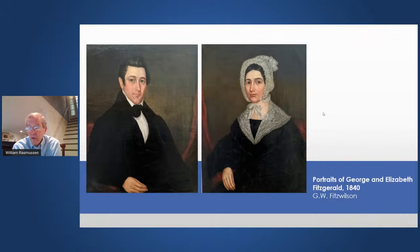These two sitters, as you see, George and Elizabeth Fitzgerald, they lived in Ottawa County, which is, as you know, southwest of Richmond, in Piedmont.